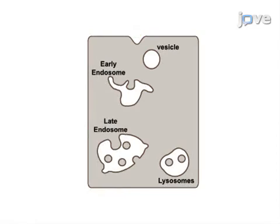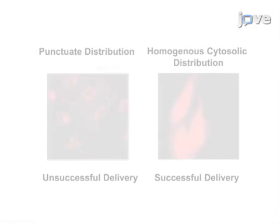dfTAT induces the uptake of the cargo inside endocytic vesicles. Vesicles mature into early endosomes, finally reaching the late endosome stage, where dfTAT is able to release the cargo into the cytosolic space of cells.